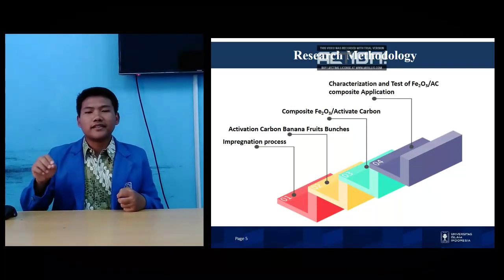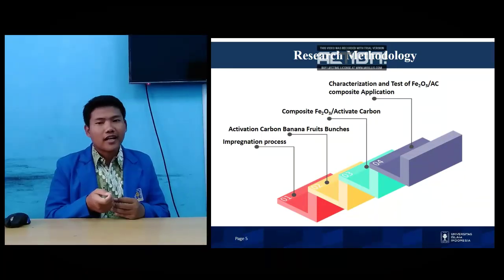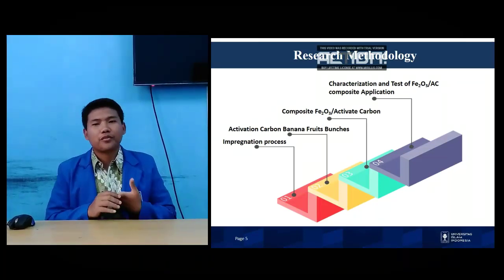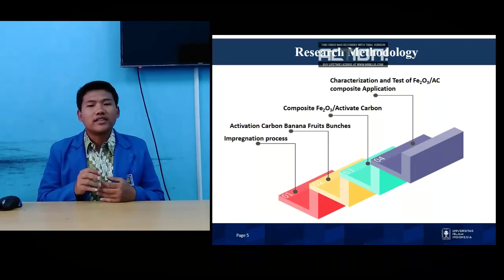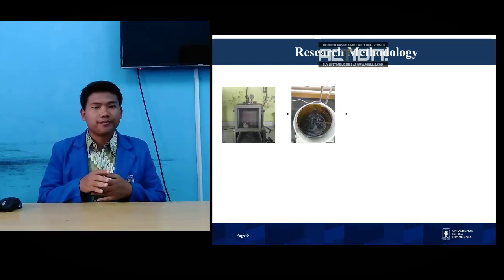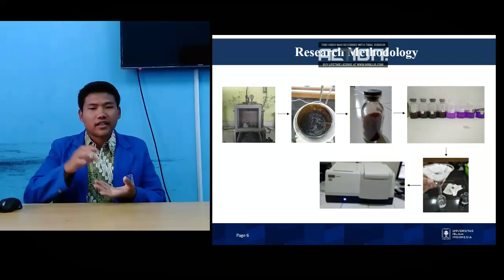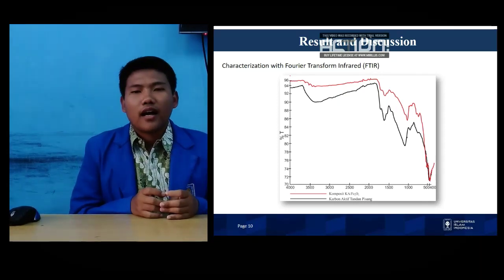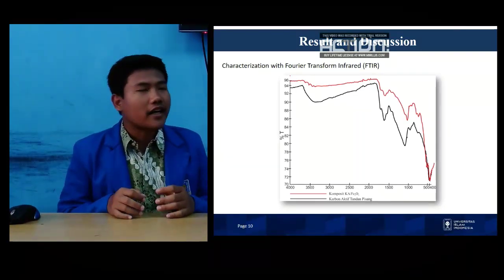The composite was characterized by morphology and observation. Characterization of the composite was carried out using instrumentation. The application test was observed by quantitative and qualitative parameters on methyl violet adsorption, with variation in concentration. Infrared analysis of the activated carbon, iron trioxide composite and activated carbon is the result.